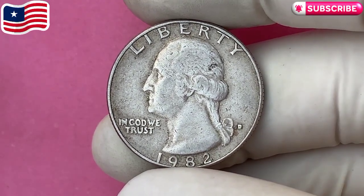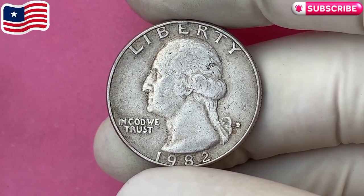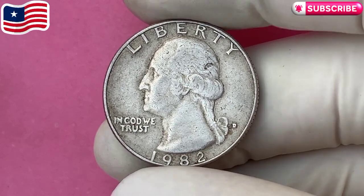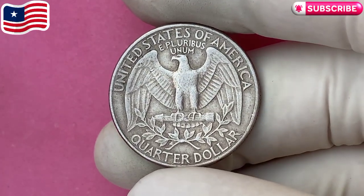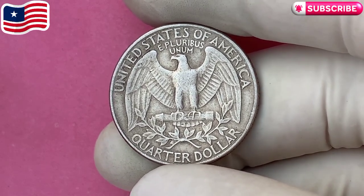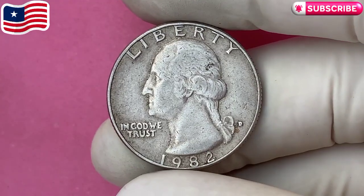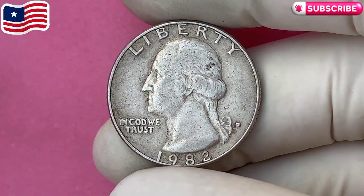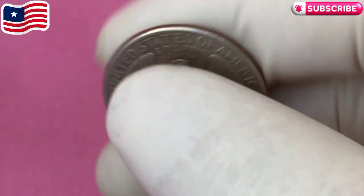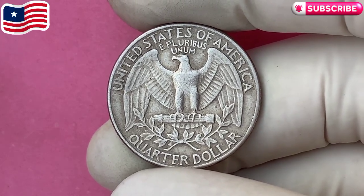What makes the 1982 D Washington quarter particularly exciting are the unique minting errors that can sometimes be found. One of the most prized errors in this series is the double die variety, where parts of the coin's design, like the date, lettering, or even the eagle, appear doubled due to misalignment during the striking process. This subtle yet fascinating anomaly can make a huge difference in a coin's value. Another error collectors love is the off-center strike. Imagine a quarter where the design is noticeably shifted, making part of the coin's face blank.